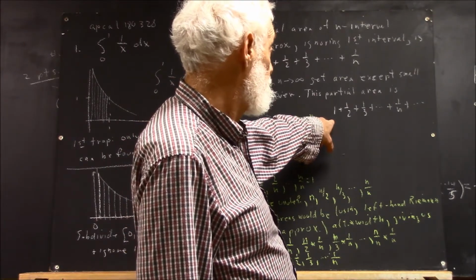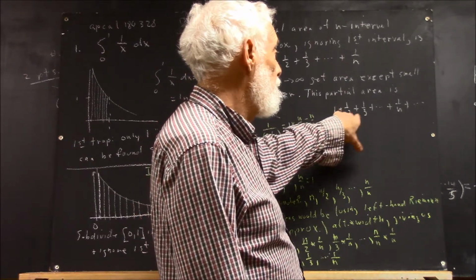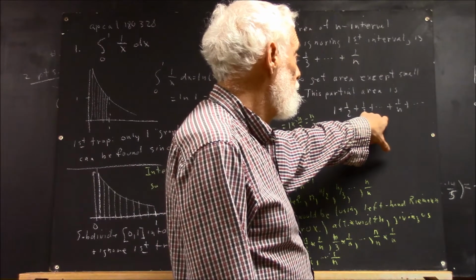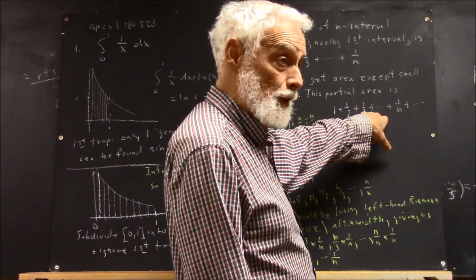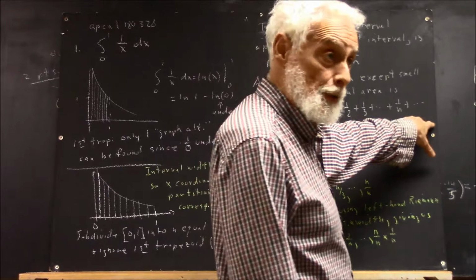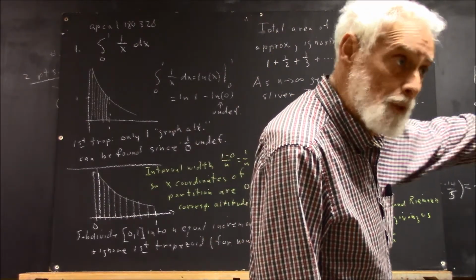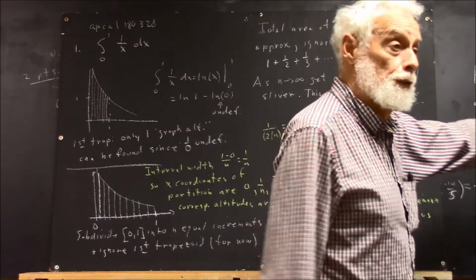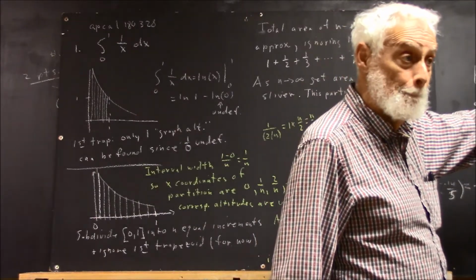Then 1/2 plus 1/3 plus 1/4 plus 1/5 is at least 1. So this is 1, the next 4 terms are 1, the next 8 terms add up to at least 1, the next 16 terms add up to at least 1. Not hard to prove. And there's no end to it, so you get as many 1s as you like. The further you go, the more 1s you get, right?